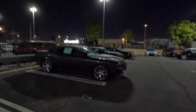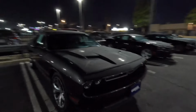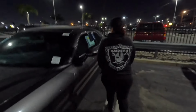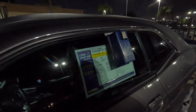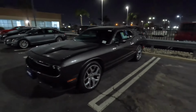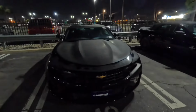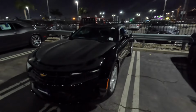First thing first off, we got this Dodge Challenger right here. Yes, sir. 19,000? Is it 2015? Yeah. 2015 SXT Plus. They got the factory big wheels right here. Might use this as my thumbnail, man. Got a V6 Camaro. Nothing special about that. Oh, look at the Cobra. Ooh. Hold on. I'm going to get that right now.